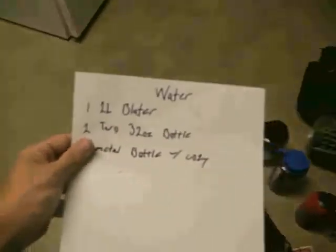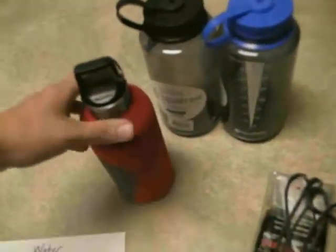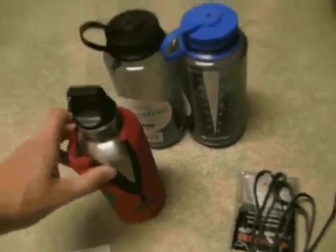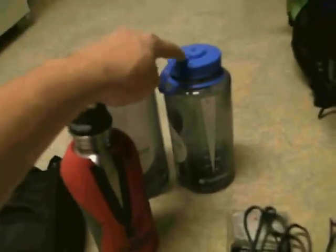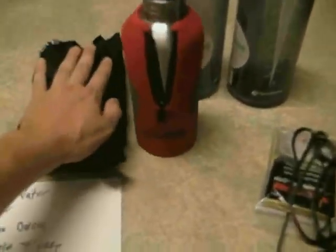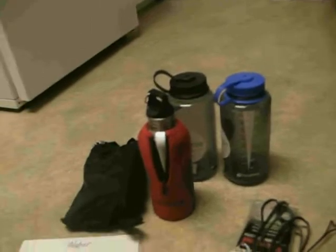What do I have for water? Well, not everything's listed here, but for water, I have one bladder full. I have two 32-ounce bottles. I have one metal bottle with a little cozy on it. I'm not sure how much this holds. This bag has a major water filter that applies directly to these, some iodine tablets, and I think there's a filter straw in there too. If there's not, I've got to get one and put it in there. So that's my setup with water.